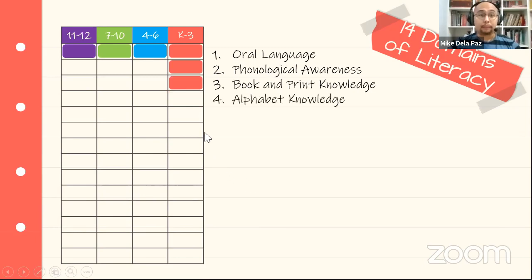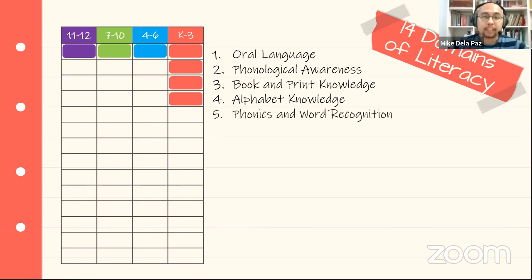So that happens in K to 3. So dapat K to 3 pa lang exposed na sila dyan. Hindi na yan dapat tinuturo sa 4 to 6. Alphabet knowledge, this is where they learn about alphabets, the names of the alphabets, the sounds of the alphabets, which is connected to phonics and word recognition, which should be happening in K to 3. Meaning by this time, in phonics and word recognition, they understand the connection of sounds to the written symbol or to print. So yan, kailangan nilang maintindihan yan.